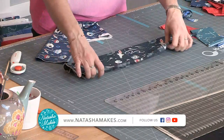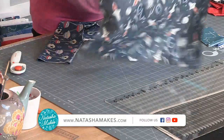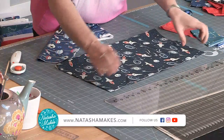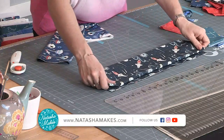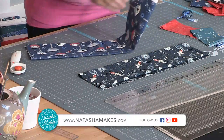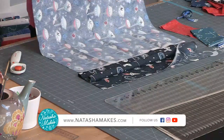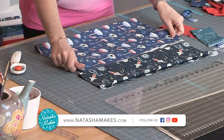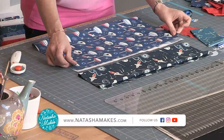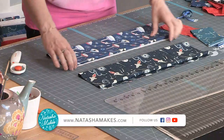So you think when you're making up a quilt or anything like that, the cutting is often the bit that takes the most time, isn't it? But if you can just whiz through that and do it safely and accurately, how joyful would that be? I love this ruler. I use it every single day that I am in my workroom. Honestly, it comes out every single day. I just wouldn't cut without it.